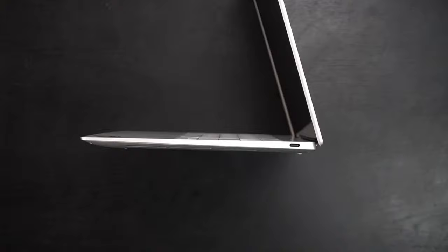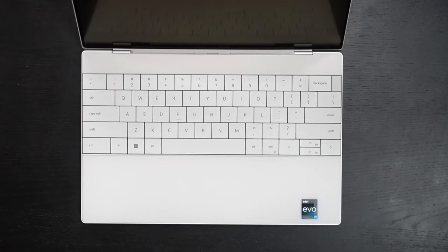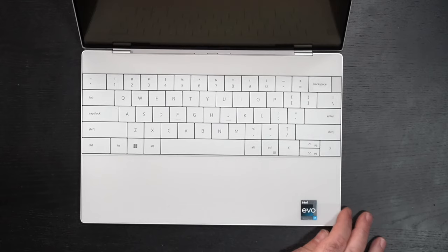Now, I do like the fact that they are separated. They're not on the same side of each other, so it gives you a little bit more options when plugging it in. You don't have to have the wires on the same side. That is a benefit. But of course, no USB-A. No HDMI, no headphone jack, right? So you have those adapters in the box. You don't get HDMI, but you do get a headphone adapter in the box and a USB-A to USB-C adapter. So not a great port selection, but then, you know, we've had that situation before.